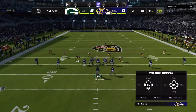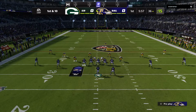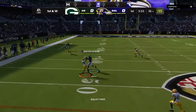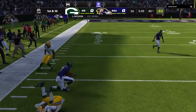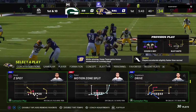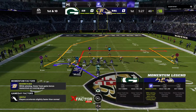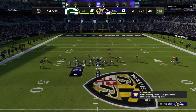So from the 36 now, 1st and 10. Now it's Jackson. And that'll be complete to Dobbins. And they've got it well across midfield, down to the 40 before it's all said and done. Boy, a lot of moving parts on this play, but what a nice design to leak the running back out to the left and send him down the field. And a good job spotting him and hitting him for a big play.